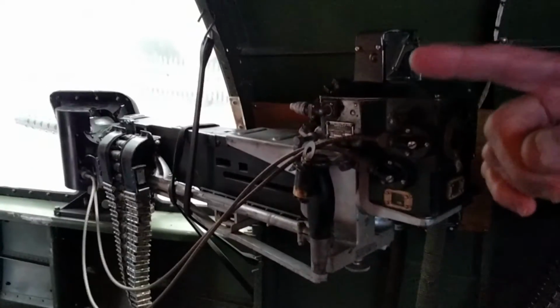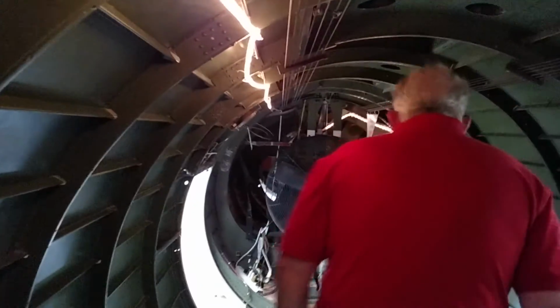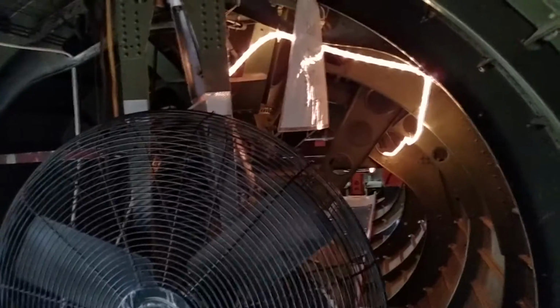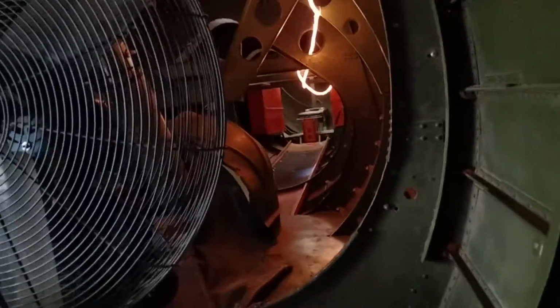Now the tail gunner is the only crewman with his own emergency exit. You see the light on the left side a little bit? Yeah. The reason he has his own emergency exit, there's so many obstacles for him to come up from the tail to go out this door that he might not make it. Right. So that's why he has his own private emergency exit.